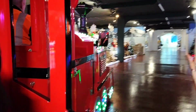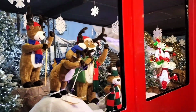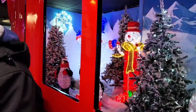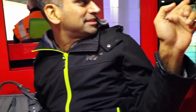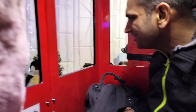Hi, penguins. Oh, look at all these reindeer skiing. Look, there's loads of reindeer here. Yeah. Everyone is having a wonderful time. Wow, look at the big teddy bear. Look, polar bear and penguins.